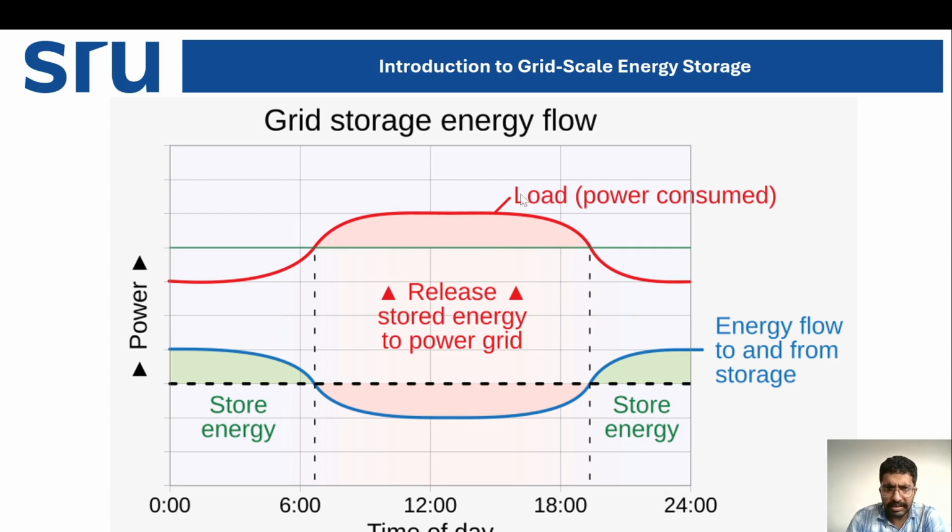In Indian cities, most of the peak will come around evening time, 6 to 8 or 8:30. So this is just a rough estimation of the load demand, the load profile you can say. This is what a load profile looks like. Similarly, after 6 o'clock, the load is shown to be decreasing, and during that time the energy storage will be gradually increasing.